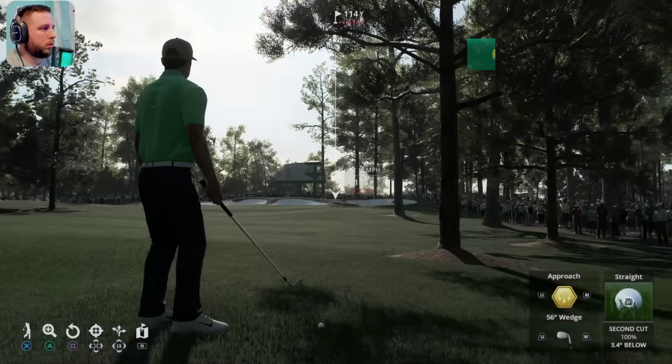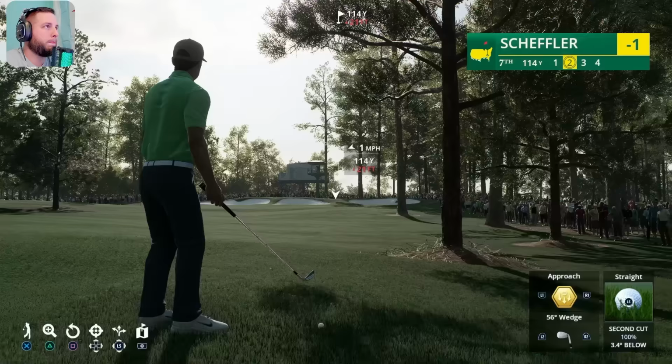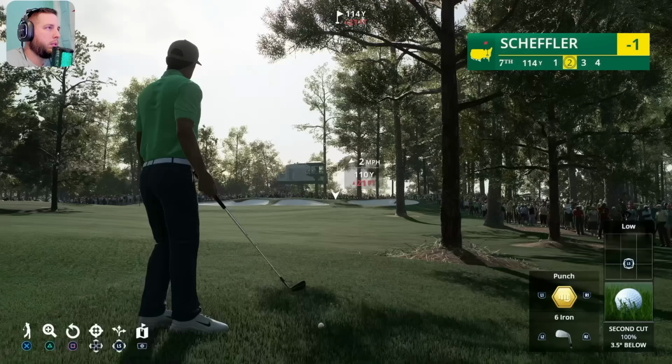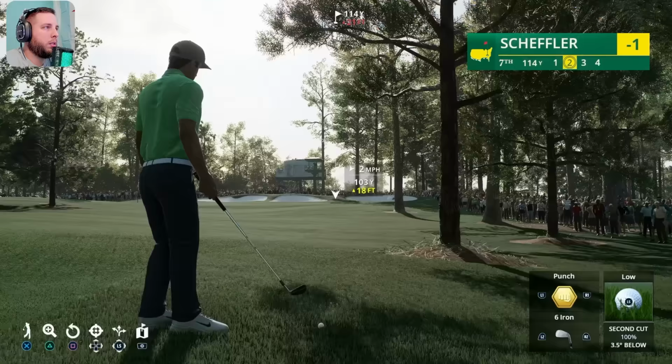The second cut. Here at seven, this is second from off the fairway. I don't know if this tree above us is in play. I really don't. I highly think it is, though. I don't know if we got to do a punch shot. Let that sit. Oh boy. I'll try a punch shot and hopefully it sits. I think this tree is in play above us.